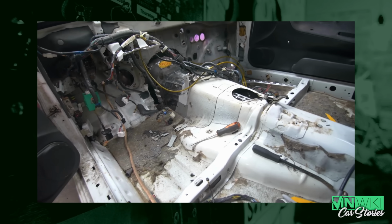Finally. Then after that, we realized that the subframes had to be replaced. All the bushings needed to be replaced. All the control arms needed to be replaced. The angle kit had to be modified because it wasn't working quite right and it was still binding no matter what we did. We had to put more heat insulation in.